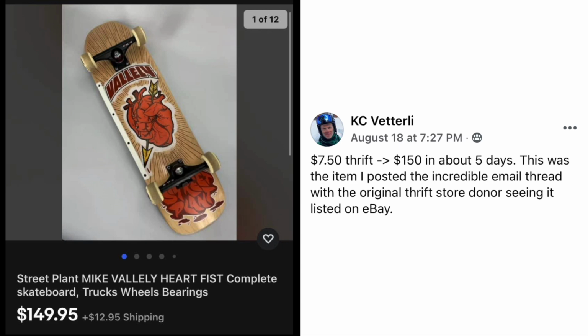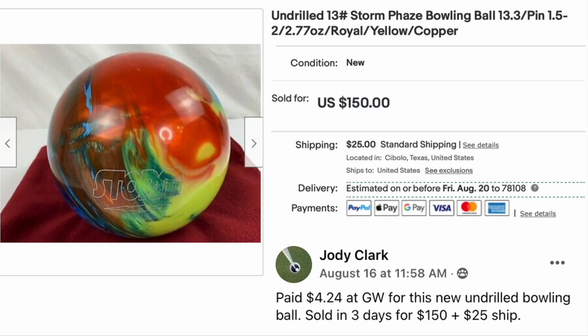Okay, Casey is back with a skateboard. $7.50 at the thrift store, sold for $150 in about 5 days. This was the item I posted the incredible email thread with the original thrift store donor seeing it listed on eBay. And I missed that. So anyway, apparently the original owner saw it and realized he donated something valuable. So this was a Street Plant Mike Vallely Heart Fist Complete Skateboard. That is a tongue twister right there. $7.50 sold for $150 in less than a week.